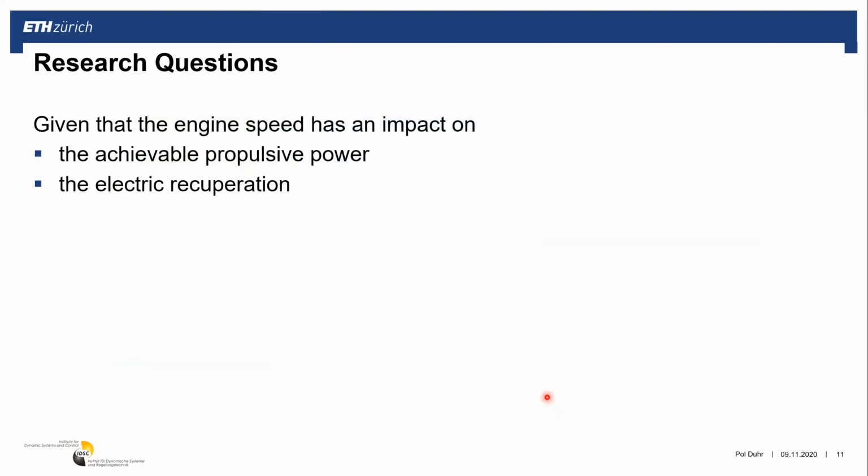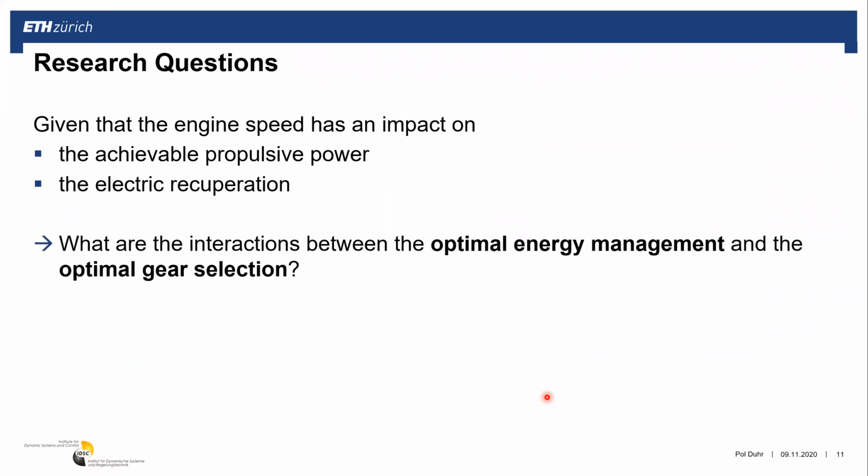What are the questions that we would like to answer or have a look at in this talk? Now, as we shall see, given that the engine speed has an impact on the achievable propulsive power and also on the electric recuperation capabilities, the questions that pose themselves are, first, what are the interactions between the optimal energy management and the optimal gear selection? How are they depending on each other? Are there trends that we can observe?